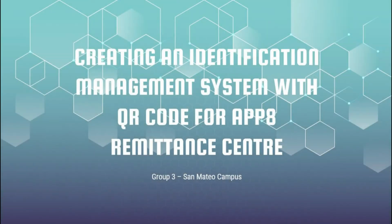Good day everyone, in this video, we are going to present our IT project research entitled Creating an Identification Management System with QR Code for APPH Remittance Center. Identification management is about ensuring that information is available whenever you need it at the right time. Identification management is also about managing information of a specific person. To do this, identification management brings together a range of resources including data, information and technology.